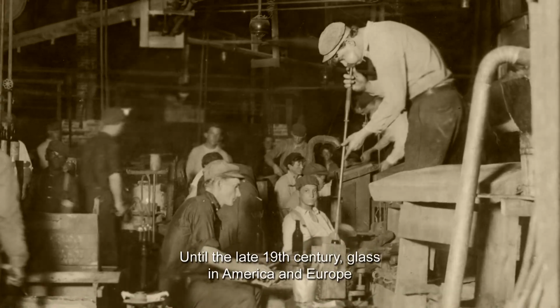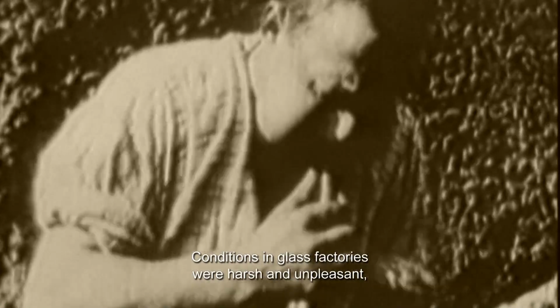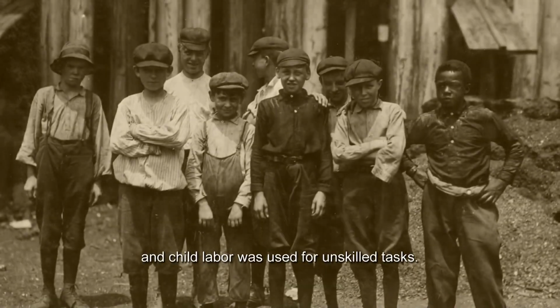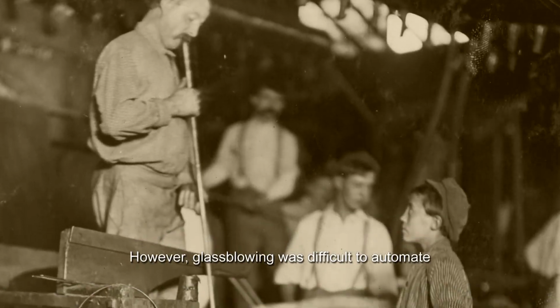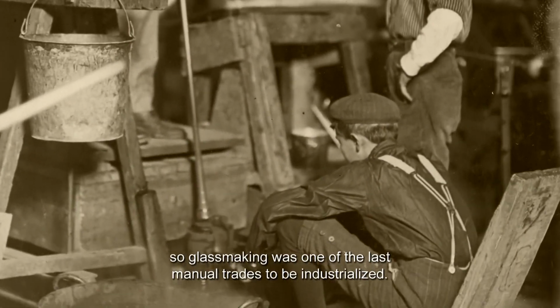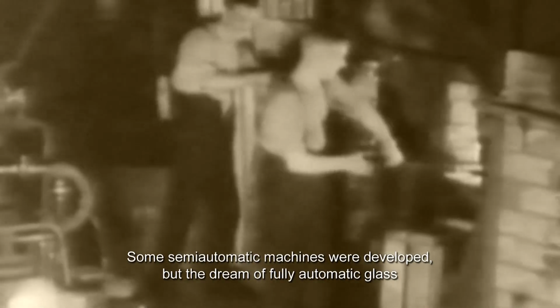Until the late 19th century, glass in America and Europe was still made manually by skilled glassblowers. Conditions in glass factories were harsh and unpleasant, and child labor was used for unskilled tasks. However, glassblowing was difficult to automate, so glassmaking was one of the last manual trades to be industrialized. Some semi-automatic machines were developed, but the dream of fully automatic glass container production remained out of reach until the 20th century.